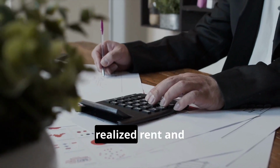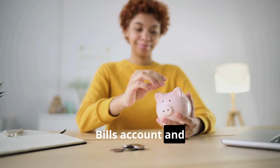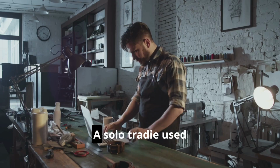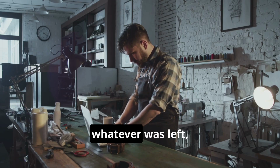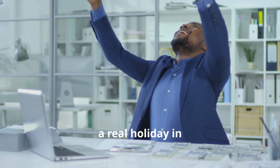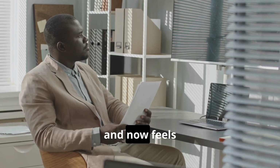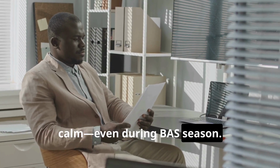One student realized rent and subscriptions took 30% of their income, so they set up a bills account and started setting money aside weekly. A solo trader used to pay himself whatever was left, but after automating 10% to my pay, he saved enough for a real holiday in 3 months. A digital marketer made a tax bucket and now feels calm, even during BAS season.